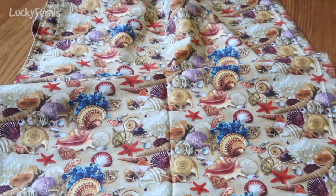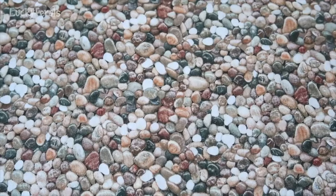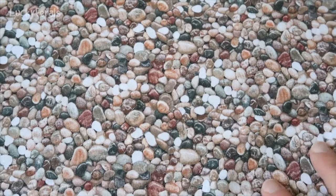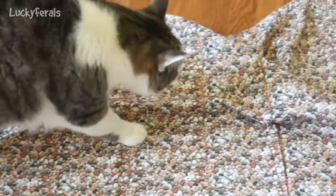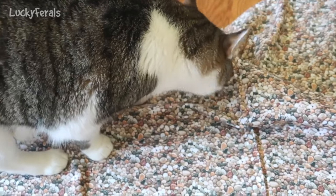Stella's gonna love this. Oh, wait, there's more? Oh my gosh, look at this. Look, it's double-sided. So on the other side, it's like a pebbly beach. This is so cool. So she could lay on either side. She's coming to check it out. Stella says she really likes the pebbles.